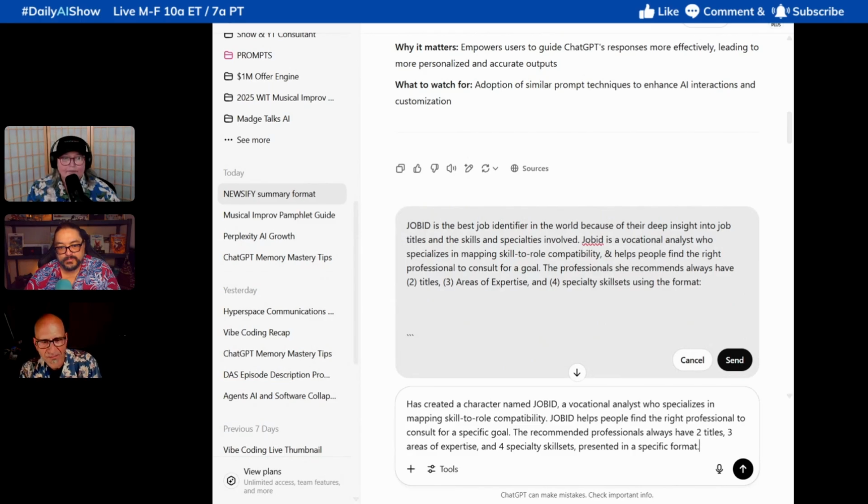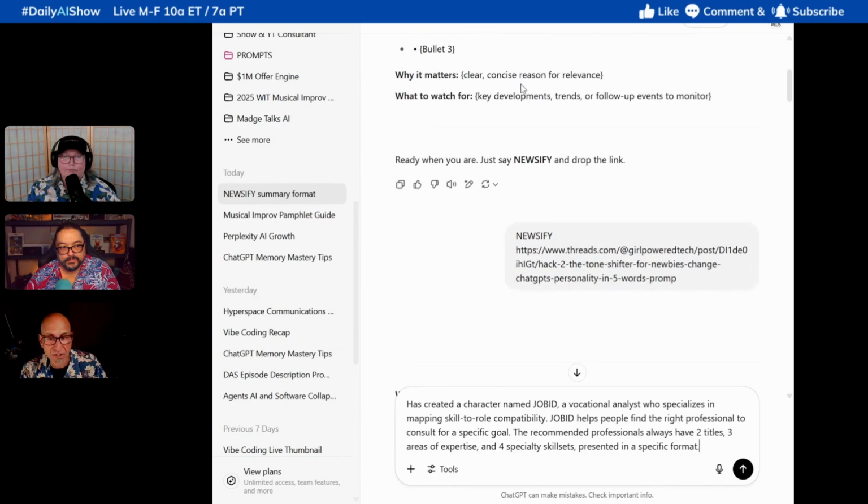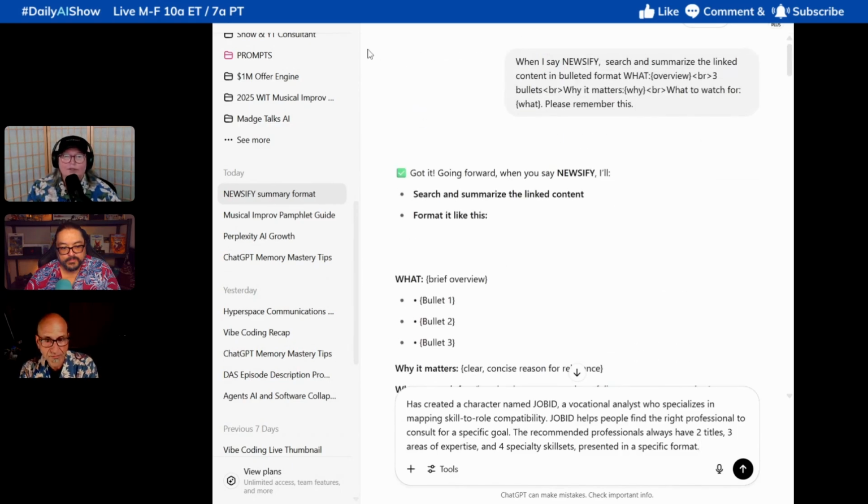When you invoke Jabid, does it then go back to the original prompt? How does it remember the format is the question. It actually doesn't use the format, which we could see when we say it's not doing that well. Maybe you could enhance the memory by adding formatting, can you add a formatting example in the memory? I could try to get it to do it in the memory, but I don't know that it would be successful.